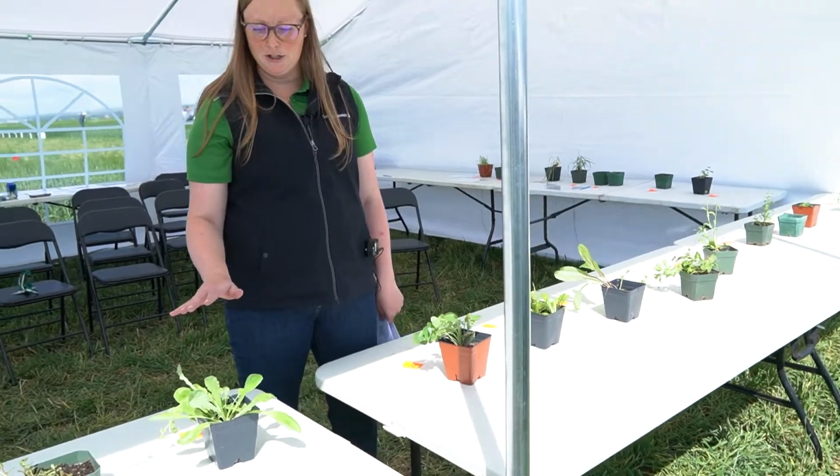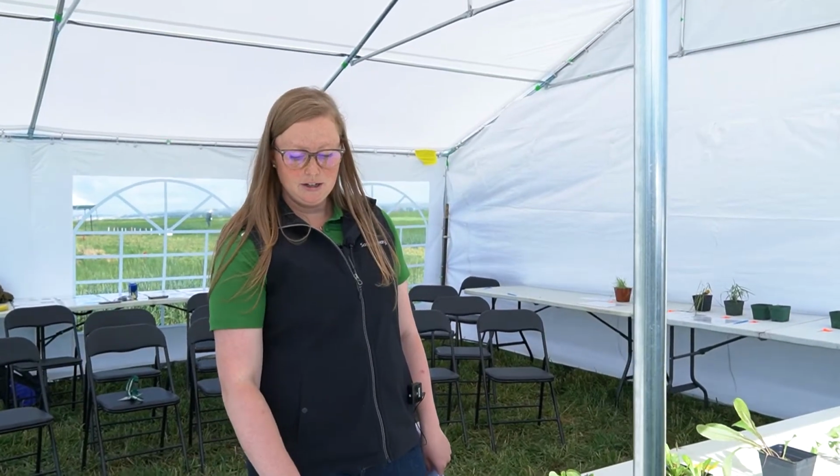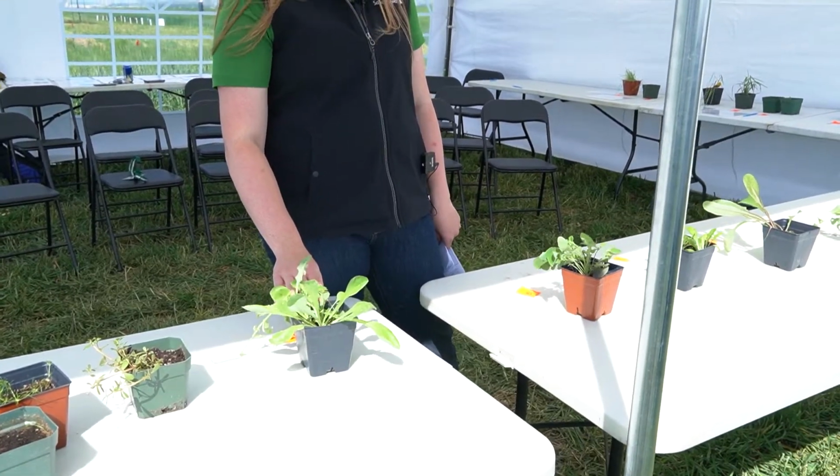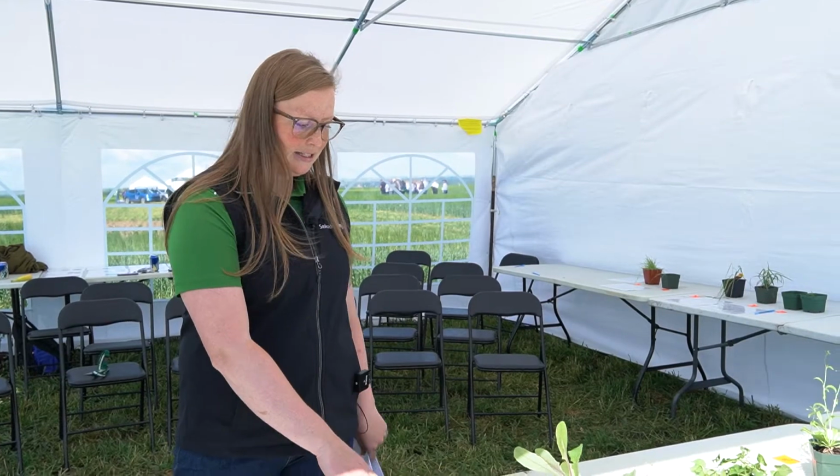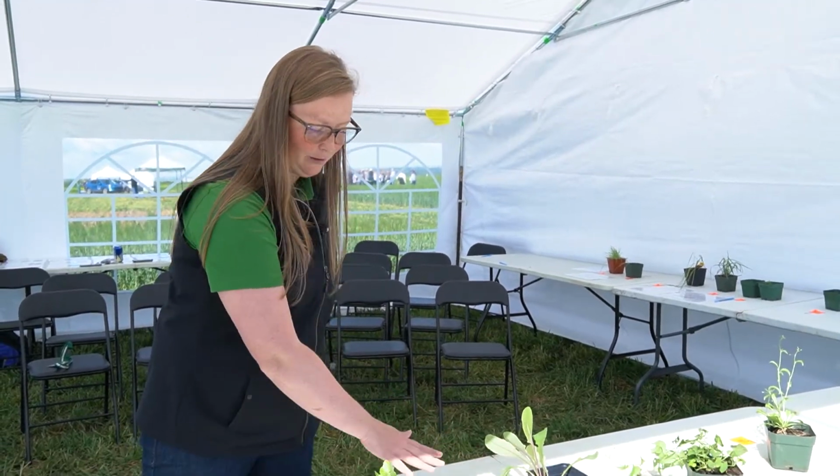Moving on to our thistles, we've got 4 different kinds of thistles and they can all be very much confused. So this one here is called spiny annual sow thistle. This one is just straight annual sow thistle. This one is prickly lettuce, and this one here is perennial sow thistle.